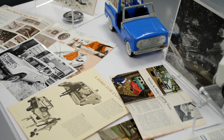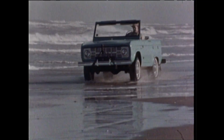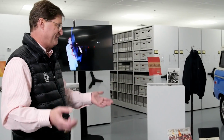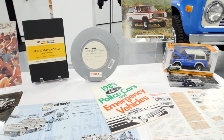Over here you see Bronco at work and play. That's the beauty of the Bronco, was it was used by police department, it was used by forest rangers, it was used by people that ran ranches. If you were an off-roader, you could take your Bronco anywhere and do anything with it, which was the beauty of the Bronco. It was a life vehicle, a work vehicle, and a play vehicle. And you can see it was customized pretty quickly for police departments to be able to use in rural areas.